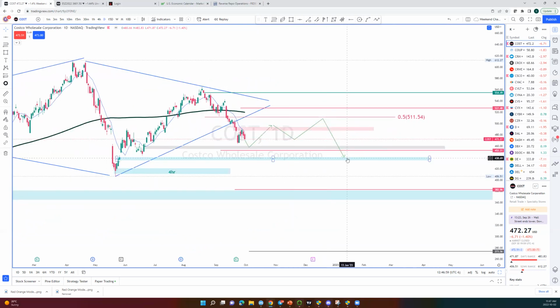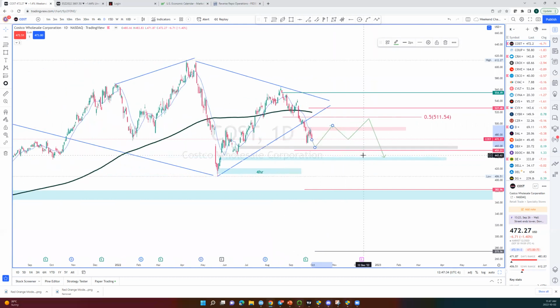So 438.69 is what I think we have a potential to come down to, but I'm hoping that this follows this path nicely. We do have this small supply in here. If we bounce, have that pull back, come down to this 458 area, and then that move up, you have room up back to that 493, 497, slight pullback, and then retest this 50% fib level of 511, and then come down. So those are the things that I am going to be definitely watching on Costco.